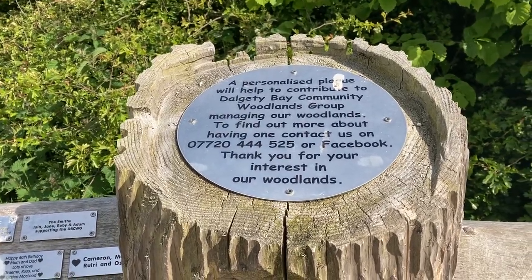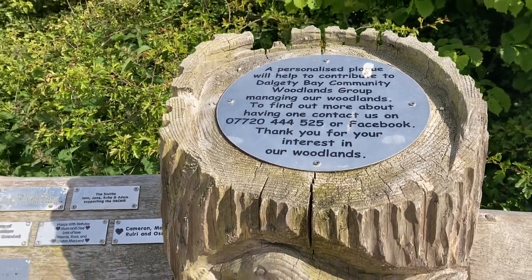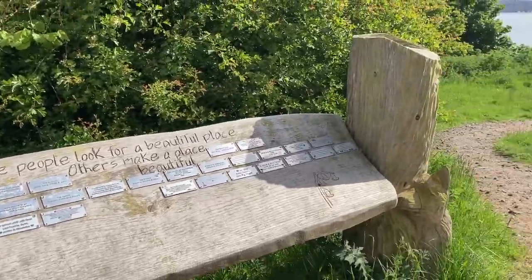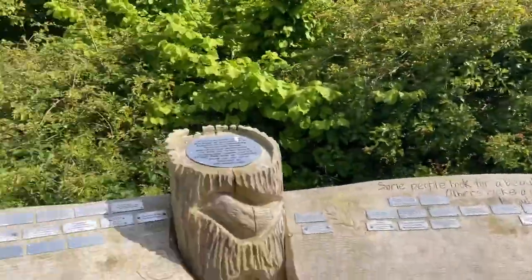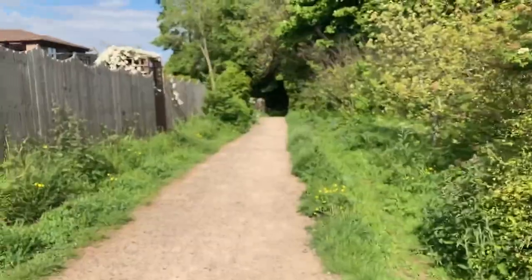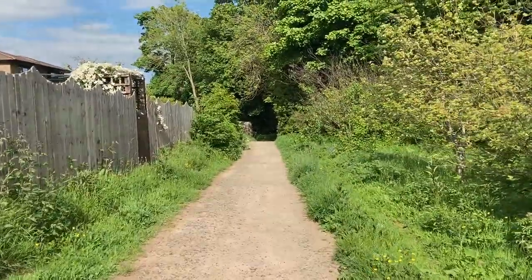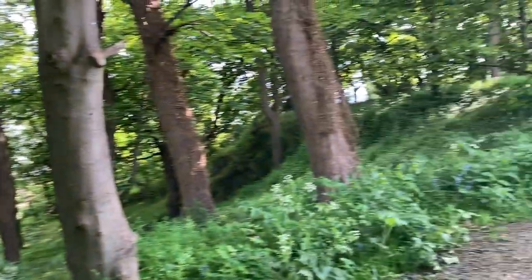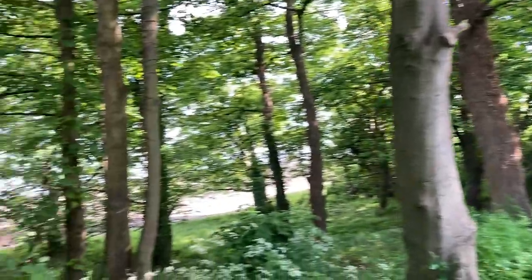So just some wee plaques of people who helped contribute to the woodland project here. I think that's me just coming down to Dalgety Bay, surrounded by this lovely bit of woodland.